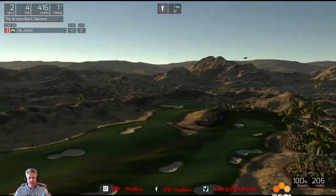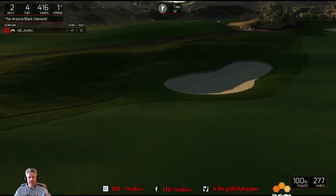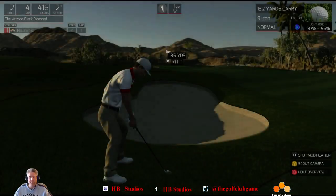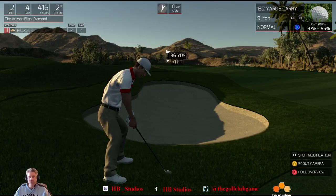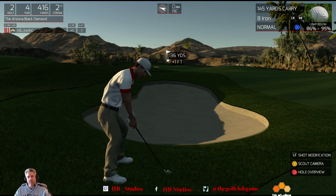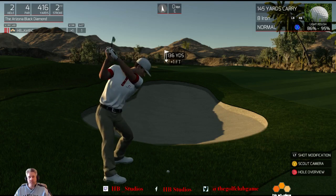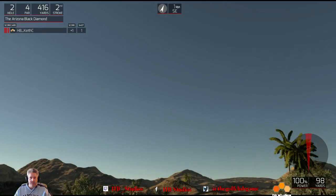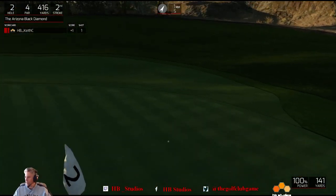Let's see. Hopefully it doesn't run through. Hit that upslope. Oh, it's going through. Yep, through the fairway into the rough. But only 136 in, so that's not too bad. Gonna lose about 10%. Alright, let's go to the 145 here. Let's see if that's gonna work out. Too much.